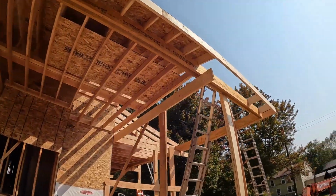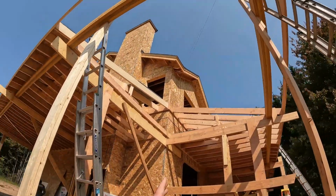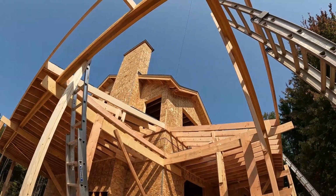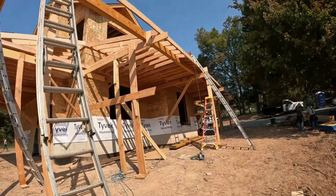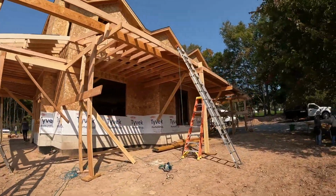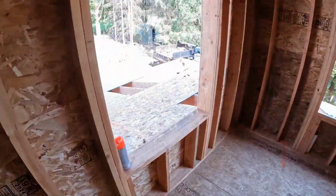We have the same situation in this corner as well. This is going to get a double LVL right in the hip. We have the string line there already. So once my father gets here, we'll get the templates made, get these last rafters cut, and get this roof plywooded.